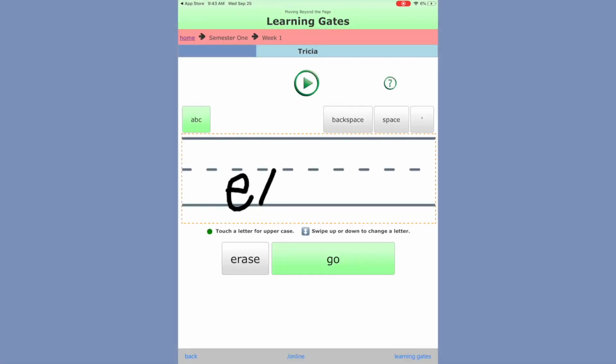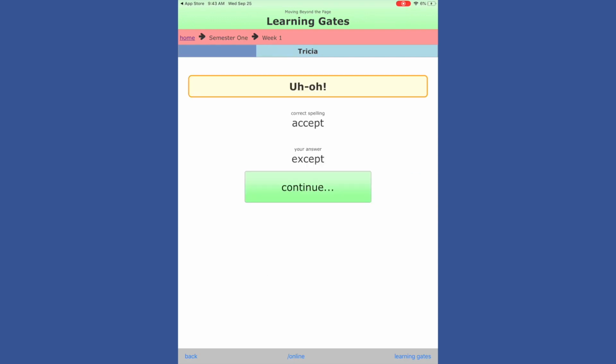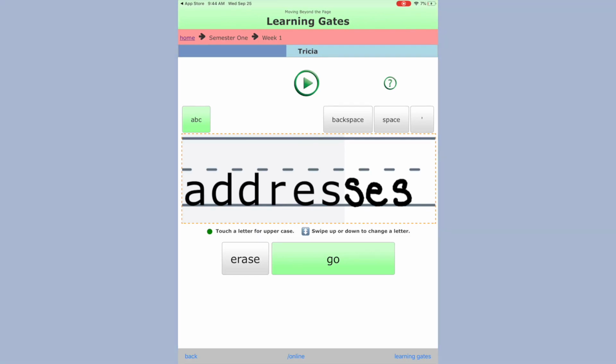Some pros of the program. One, obviously, it's online, so you're typing, but with the tablet, you have the option to handwrite it. So if you have an iPad or whatever you have with a stylus, you can handwrite your answer. I like that it's also developing that muscle memory of the actual physical act of writing and not just the typing. I'm all about typing in this age, but I also obviously see value in handwriting. So I do really like that.